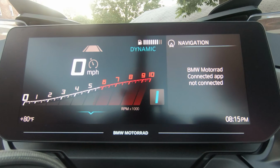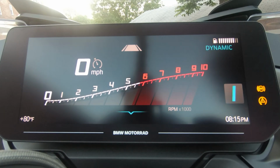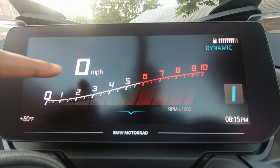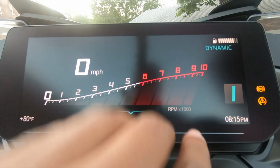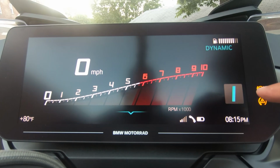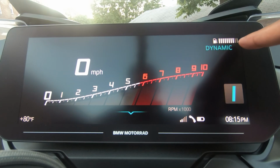Right now I have it in a split format. Let me switch it back to the normal format. This is how it looks. On the display, it shows up top right here your speed. This is your tachometer, of course RPM. This one is your ambient temperature. It's a little hot here in New York. The bike is in first gear. I'm in the dynamic riding mode, and this is my fuel gauge.